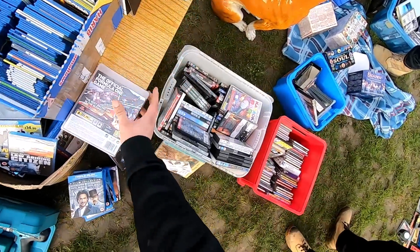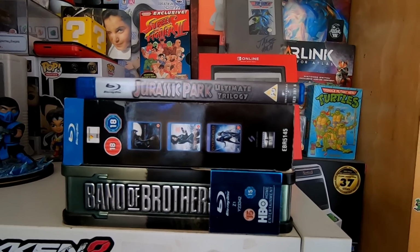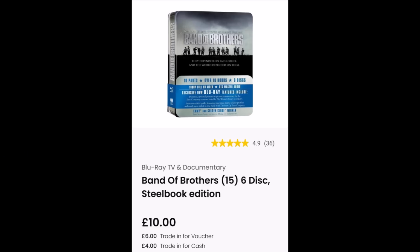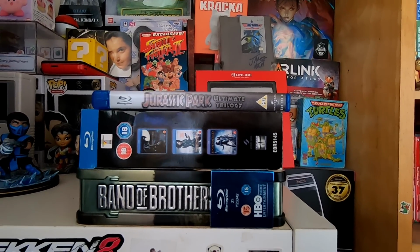Alright, I'll just take that one. Picked up a few more Blu-rays and DVDs to take down to CEX. As you can see, we've got Band of Brothers at the bottom there. Earlier, we had the DVD version to trade in, which was only $120, but the Blu-ray version trades in for $6. Jurassic Park at the top, and we've got the Underworld trilogy in the middle there as well.